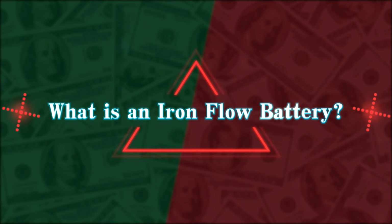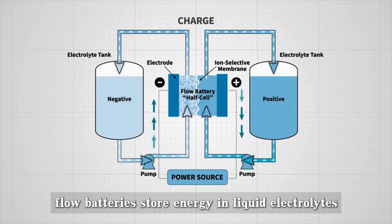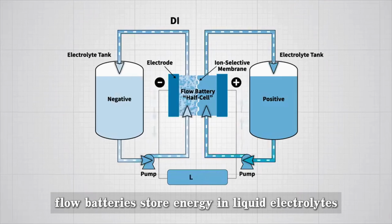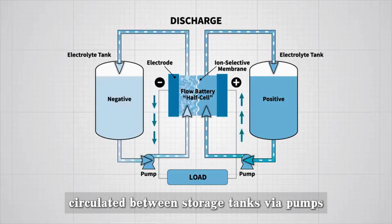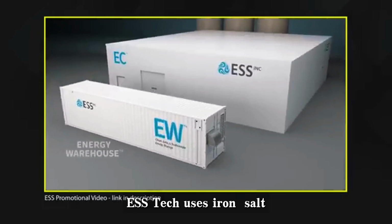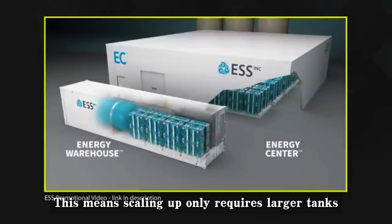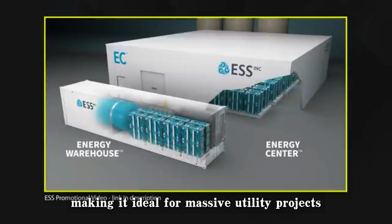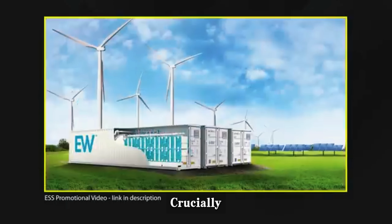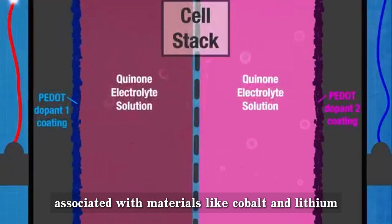What is an iron flow battery? Simply put, unlike solid-state electrodes that degrade over time, flow batteries store energy in liquid electrolytes circulated between storage tanks via pumps. ESS Tech uses iron, salt, and water. This means scaling up only requires larger tanks, making it ideal for massive utility projects. Crucially, it bypasses the ethical and supply chain issues associated with materials like cobalt and lithium.